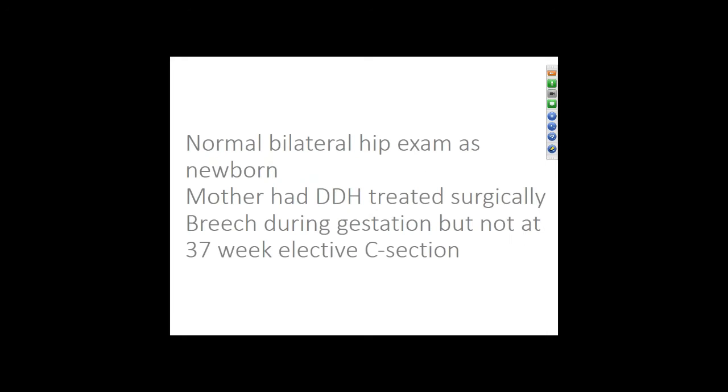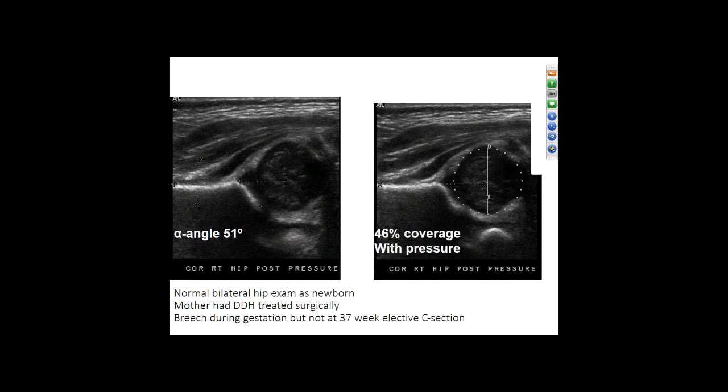Well, mother had DDH, which was treated surgically. Some people would say that's enough to put her in a Pavlik harness without a physical exam or even doing an ultrasound. She was breech during gestation, but had a 37-week elective C-section and a normal bilateral hip exam. This is the original ultrasound. Alpha angle of 51 and a 46% coverage with pressure. So normal exam, but breech during gestation. How should we be following this up?